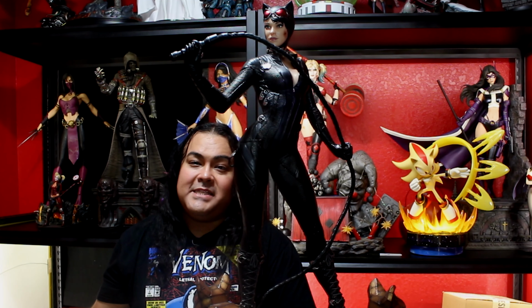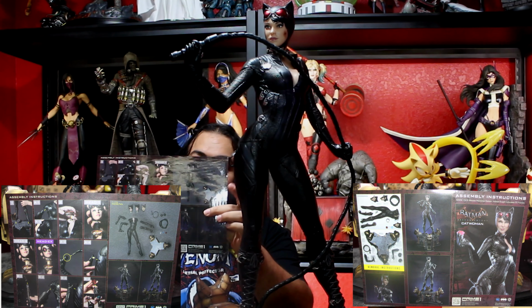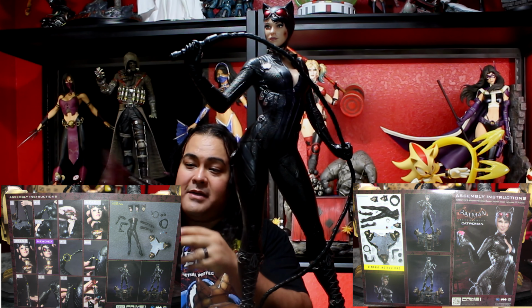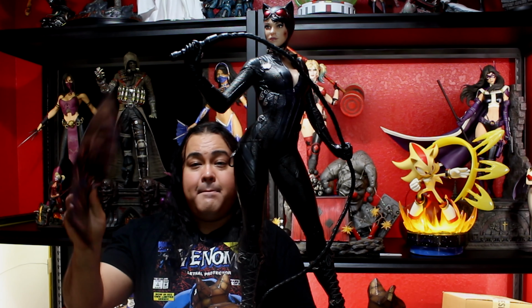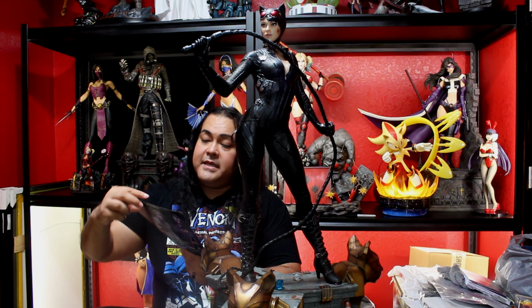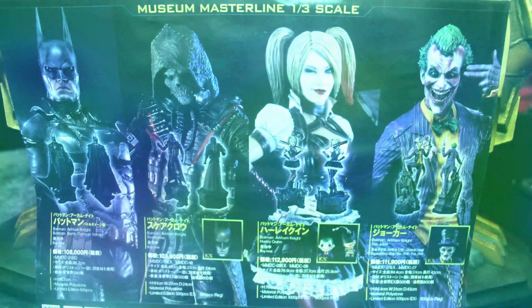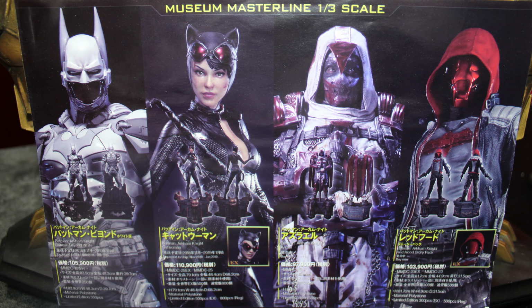So what I love about this statue is, first off, it comes with instructions. Yes, not having to figure out what goes where, all that nonsense. It just tells you straightforward what to do, how to do it. Bam, there it is. And just a little bonus, we have some pictures here of the Museum Master line, 1/3 scale of the Arkham line. Again, like I mentioned before, Arkham line is freaking badass.